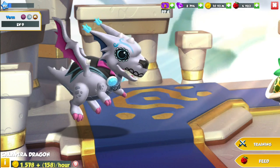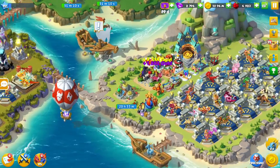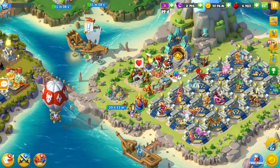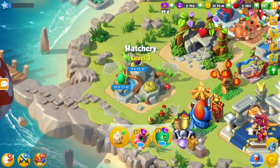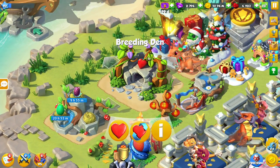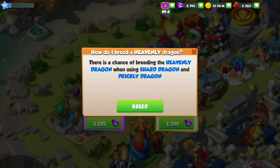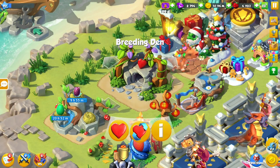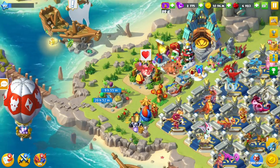And again, our next dragon that we'd unlock would be at VIP level 10, and that would be the Quad Wing dragon. And I've had two alien dragons out of trying to get the heavenly dragon, so I am starting to lose my mind. And it is the Shard and Prickly. I am doing it right, but there's so many alien dragons. I'm not even going to bother with that, no.